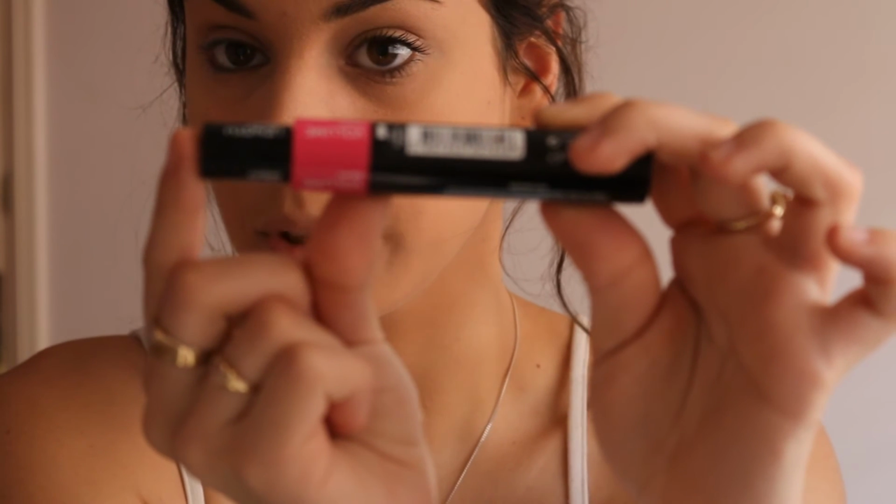Okay, so I'm going to be applying some mascara to my bottom lashes now, and I'm going to be using the length part of the Rimmel London Day to Night mascara. So I'm going to put this out.